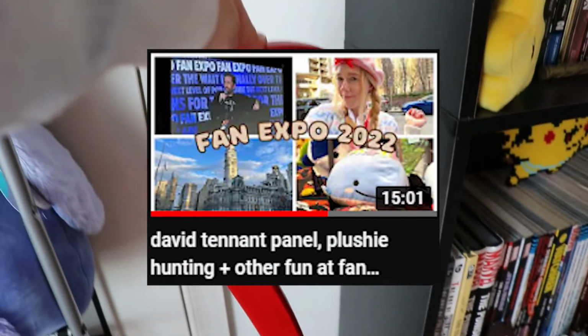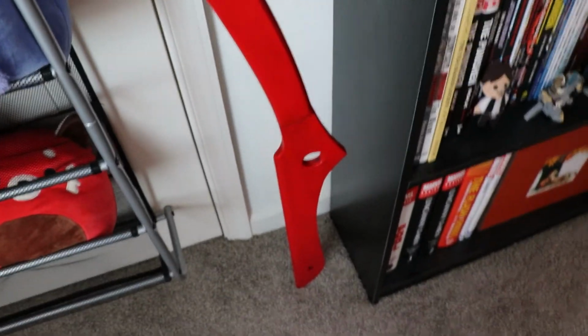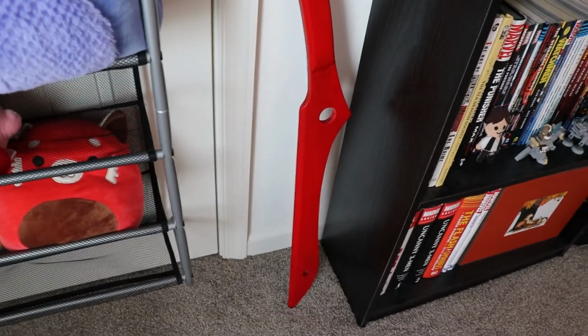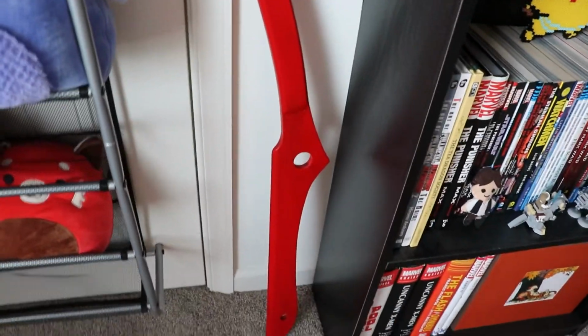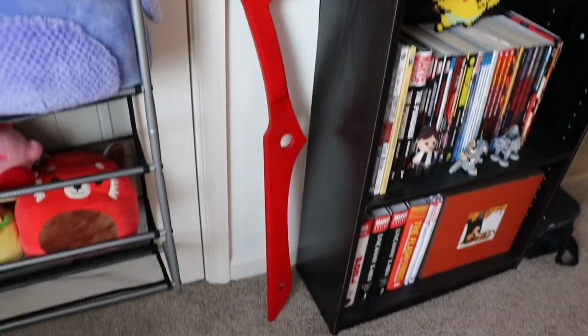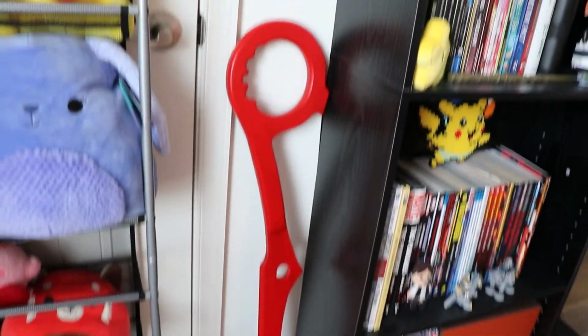But if you guys saw my Philly Fan Expo vlog, you may be familiar with this item. I purchased this from a vendor back at that convention and I bought it purple because they didn't have any more of the red variant, but I decided to just go ahead and paint it myself red, and I have to do one more coat on it, but besides that, it looks pretty good so far, so I'm very excited about that.